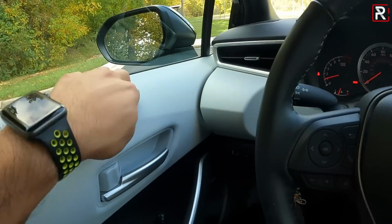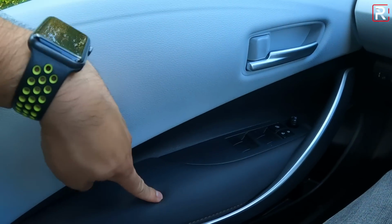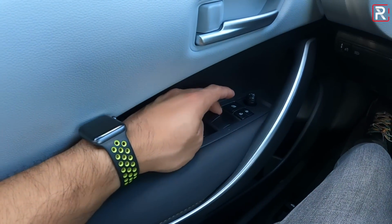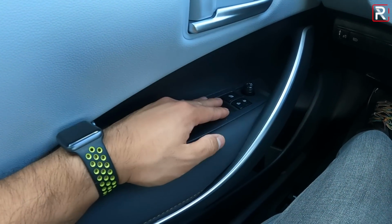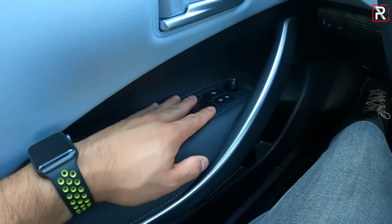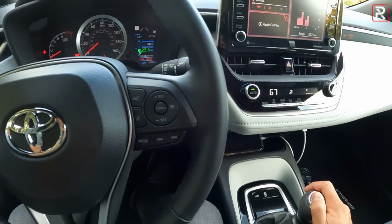Now, in terms of the materials, you can see the front door panel here is a soft touch injection molded plastic. You have a soft tex leatherette material here on the armrest, which is nice. The driver window is automatic up and down, so is the passenger, and so are the back windows. So one touch for all 4, which is really nice. The buttons themselves have that typical Toyota tactile feel. Definitely wouldn't mistake it for a Lexus, but it is relatively nice in here.